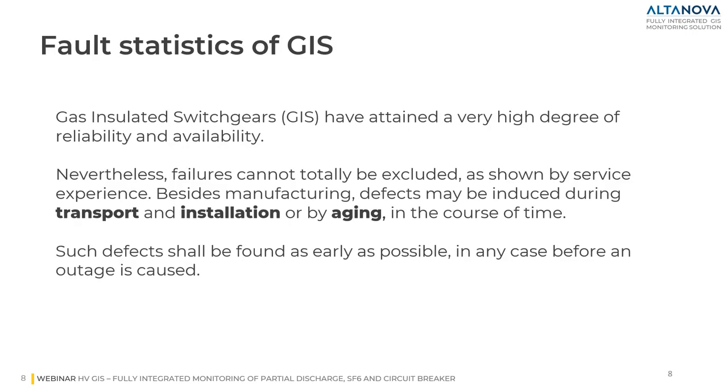Now I would like to discuss GIS reliability and failures. GIS have, as you can see, attained a very high degree of reliability and availability. Nevertheless, failures, even in this case, cannot be totally excluded. Ensured by service experience and statistics, besides manufacturing problems, defects may be induced during transportation, installation, or through the aging process. And such defects should be found as early as possible in order to avoid outages.